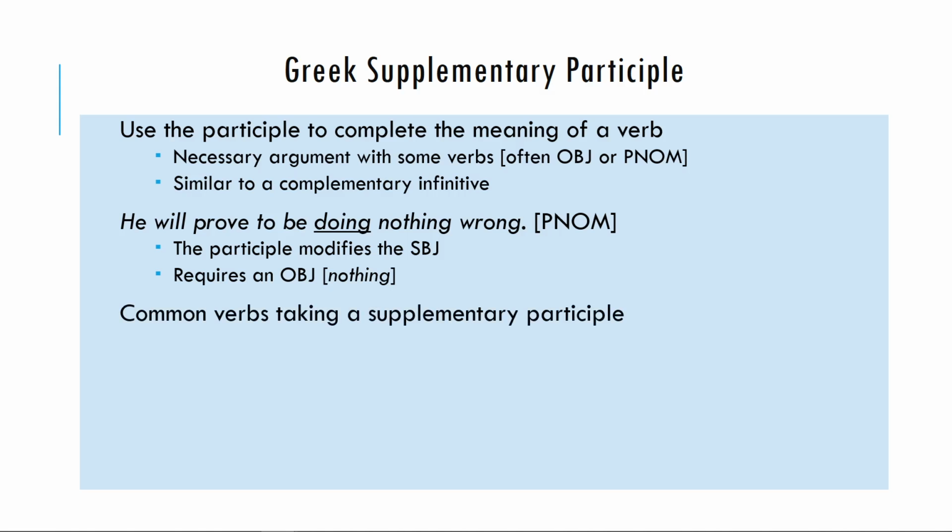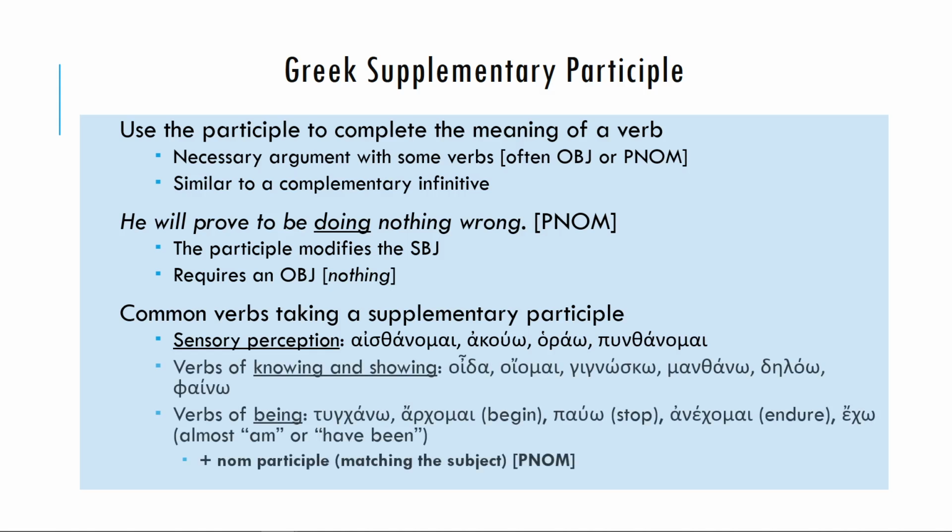Common verbs taking a supplementary participle are verbs of sensory perception. You hear someone doing something in the participle, you learn them in the participle, you understand them in the participle, you see them in the participle. Verbs of being, these are the ones that take pronoms, matching the subject. I stopped running downhill, right? The running downhill would be a participle in the nominative modifying me.